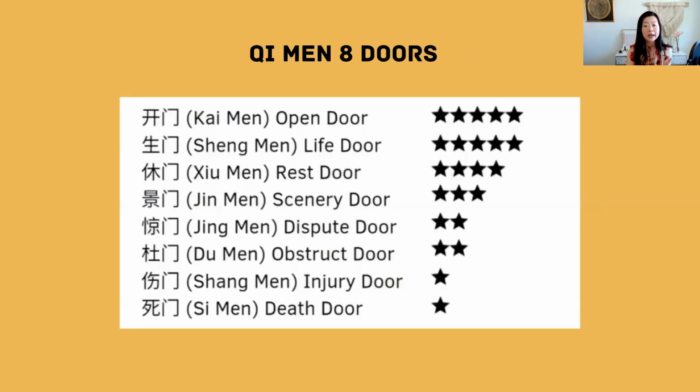Now, the 8 doors in Chinese are 开门、生门、修门、景门、金门、杜门、商门、死门. So it sounds like a tongue twister, but these are the sounds in Chinese. You don't have to know all the details of that. What you need to know is very easy. If you are watching on YouTube, you will see these slides. I have a star rating system, 5 stars. All you need to remember is the 2 most important doors are the open door and the life door. They're 5 stars. The least auspicious doors are the injury door and the death door.